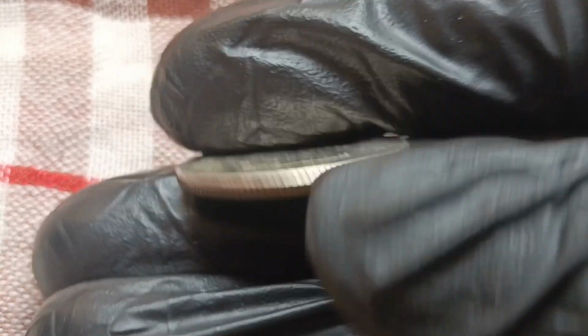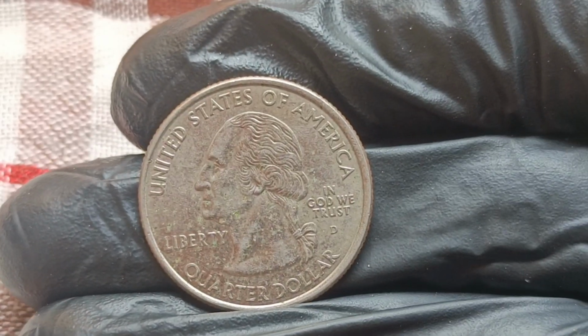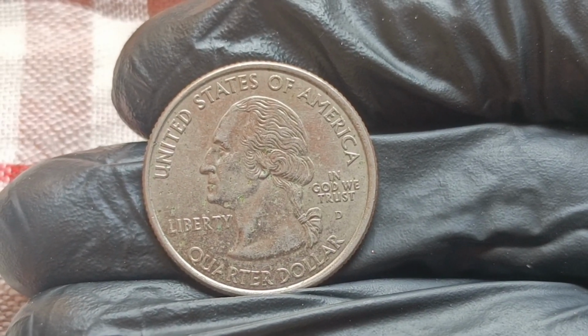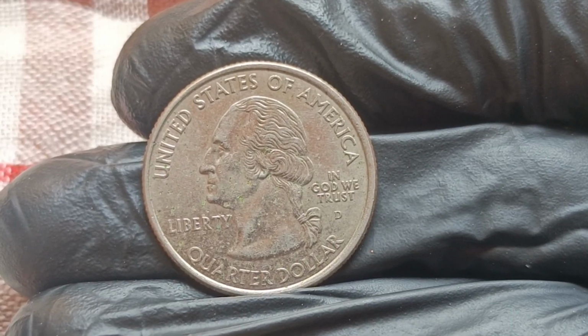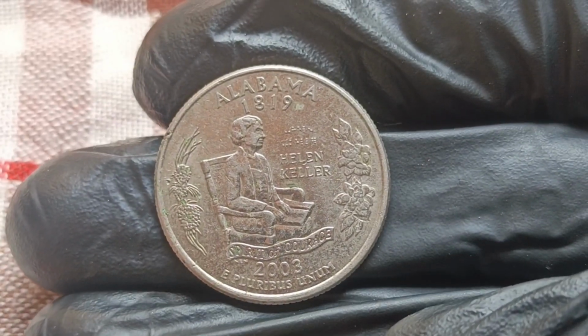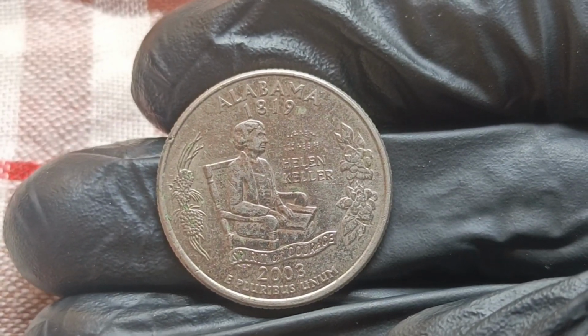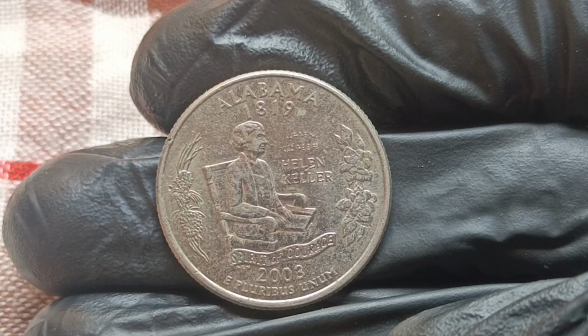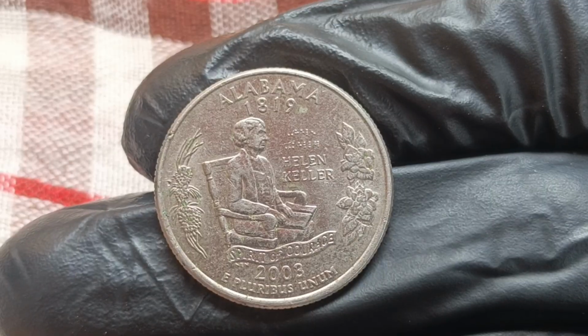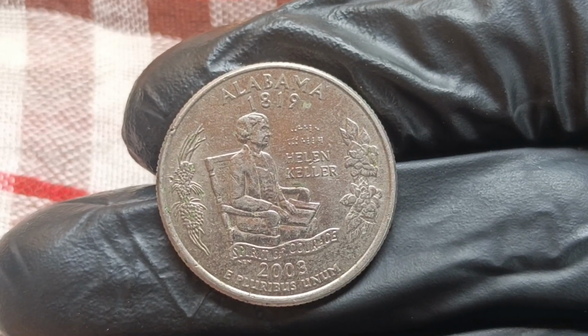The 2003 State Quarters were issued as part of the historic 50 State Quarters program, one of the most successful coin programs ever created by the United States Mint. During 2003, 5 different state designs were released, honoring Illinois, Alabama, Maine, Missouri, and Arkansas. These coins celebrated each state's history, culture, and achievements while encouraging millions of Americans to begin collecting coins. The program eventually became one of the most popular numismatic series in US history, with billions of quarters entering circulation.